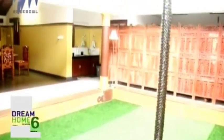There's a central courtyard which is nice, brings in a lot of light into the house. The whole house is set around the courtyard. I believe that the courtyard is bringing a lot of nice light and it's the brightness of the house.